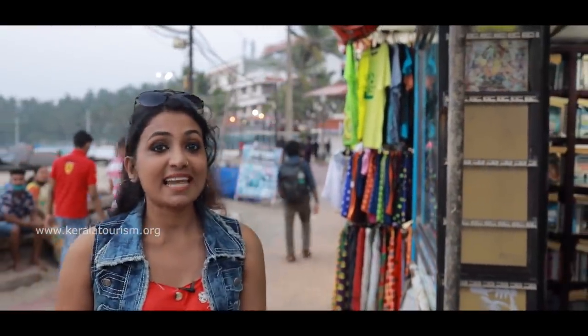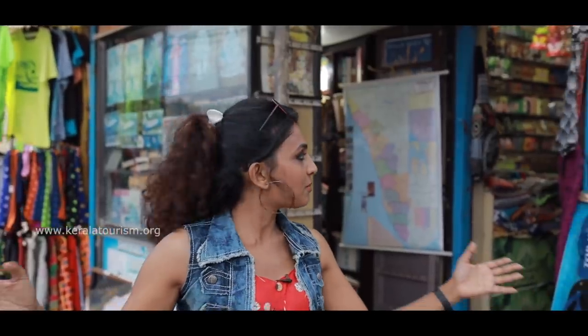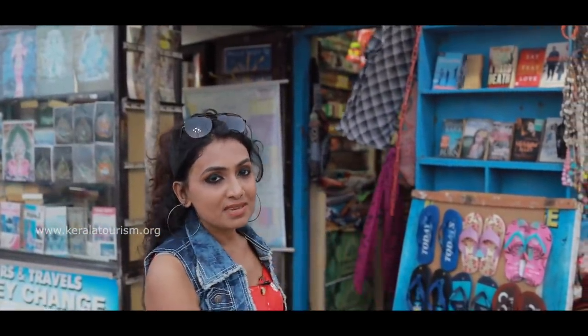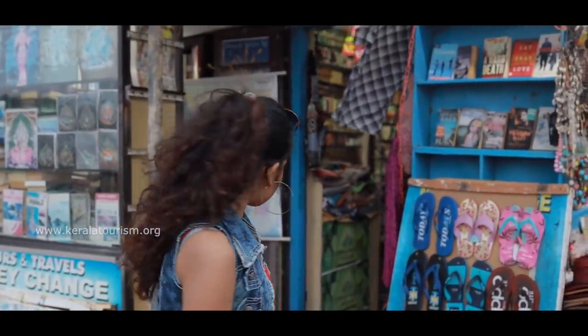This is a lending library. The speciality about Kovalam is that the tourists here stay for a very long period of time, for about 10 to 12 months at a stretch. So those tourists come here, they rent books and then return them. This is one of the favorite lending libraries that the tourists actually recommend.